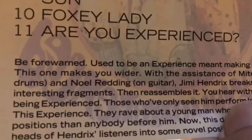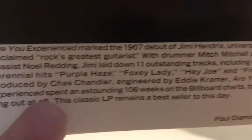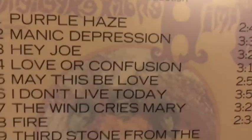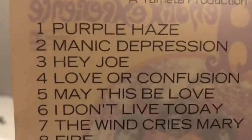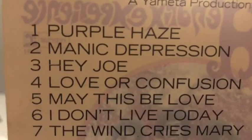And I always thought the write-up on the liner notes, I have a vinyl version of this too. It says, Jimi Hendrix breaks the world into interesting fragments and then reassembles it. So if I were to go through my favorite songs on this one, Fire is probably my favorite Hendrix song of all time. I really like Hey Joe. I don't know why, I just do. Even though Jimi didn't write it, I love it.